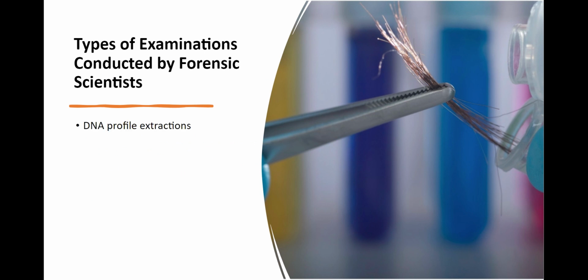The first is DNA profile extractions. So, forensic scientists extract DNA from various biological samples that are found at a crime scene. This could be blood, saliva, even hair follicles. And these profiles can then be compared to DNA databases. There are also testing of body fluids. This could be blood, semen, saliva. And again, these are helpful in solving crimes.